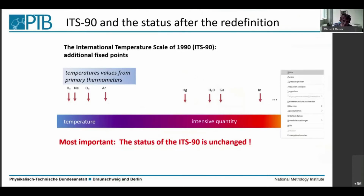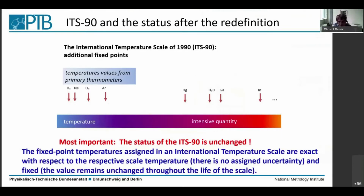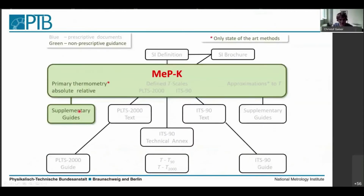And very, very important, because there's a lot of discussion, is that we have no uncertainty associated to all of these fixed points in the ITS 90 with respect to the respective scale temperature. So this is what I wanted to say to the ITS 90, and now I will focus on primary thermometry.